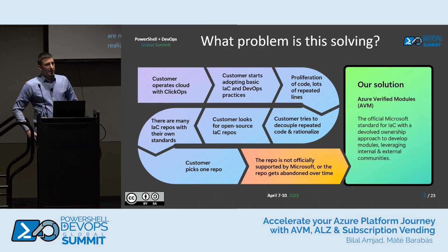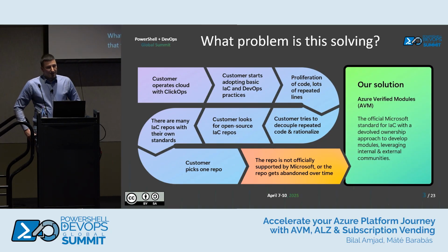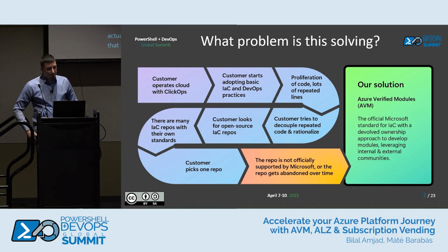What then happens is that they start building code on their own, and very quickly they realize that they have probably 5 different standards for the exact same thing. So they need to rationalize and decouple the existing code base so that it can actually be useful. At that point, they typically look around on the internet and they realize that there are some open source solutions that they can either draw from or fully adopt, and they try to make an educated decision on which one to choose.